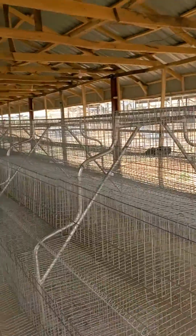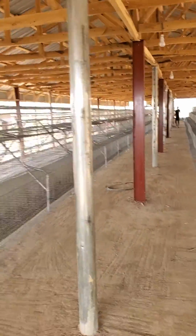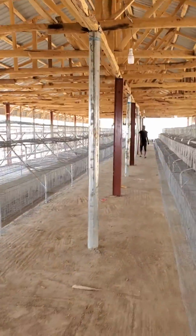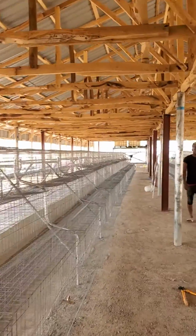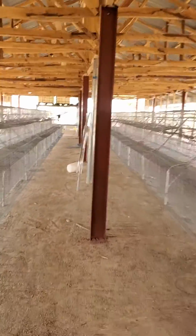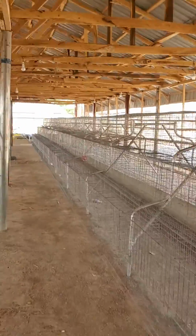You can be rest assured. Our cages, you really buy it once, you're not coming back twice. And this is the advantage of buying equipment from a reliable company. Installation here.